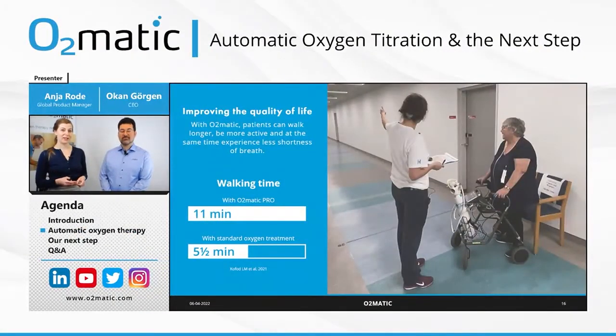Now I will get back to the newest published study about Automatic. It's again a crossover study, but on severe COPD patients receiving long-term oxygen therapy at home. They were invited into the hospital to do endurance shuttle walk tests, and the endurance shuttle walk test is built into the Automatic. They walked one test with Automatic, and one with the regular doses of oxygen, the dose that they receive at home.